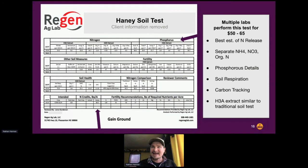And the H3A extract, that's malic acid and citric acid, these kind of natural, plant-derived acids instead of the harsher chemistry that the traditional acid extract uses. And most of these numbers are going to be very similar between what you would see on a traditional soil test and this H3A extract. Notably, calcium and magnesium are probably going to be a little bit lower. And I think that's good, because that relates a lot closer to what we see in reality with sap testing, that oftentimes soil tests look great in calcium and magnesium, but not in the sap.